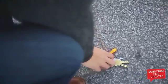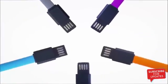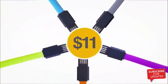We made LightWire unforgettable. It comes in 5 color selections, so you'll always have a charging cable that fits your style. And we've kept the prices small, just $11.